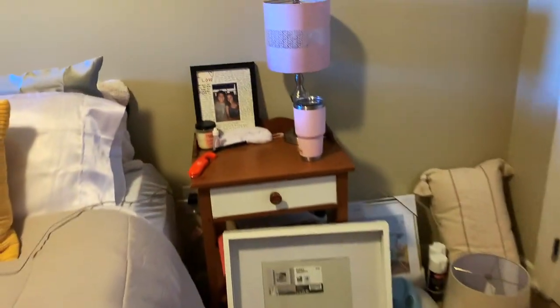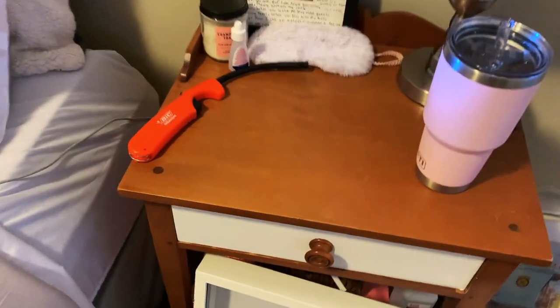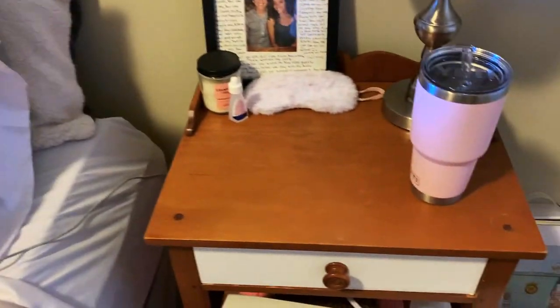But now I'm going to spray paint the nightstand, so I need to just take everything off and go do that.